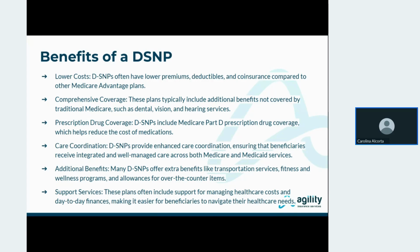Prescription drug coverage. DSNPs include Medicare Part D prescription drug coverage, which helps reduce the cost of medication. So it's already included. It's not a separate enrollment. So if they are on a DSNP, that Medicare Part D is coming along with it, okay?